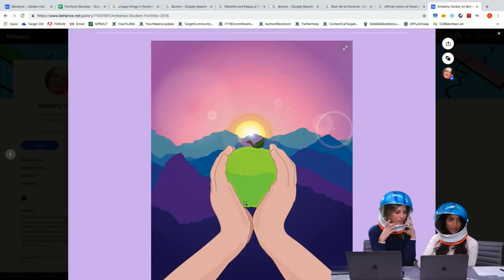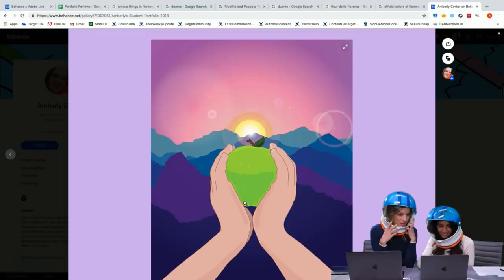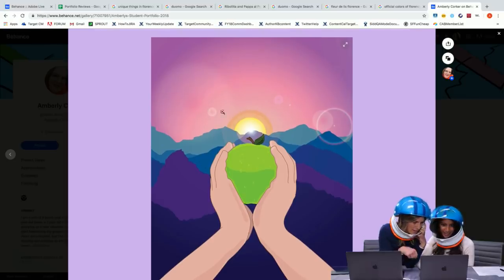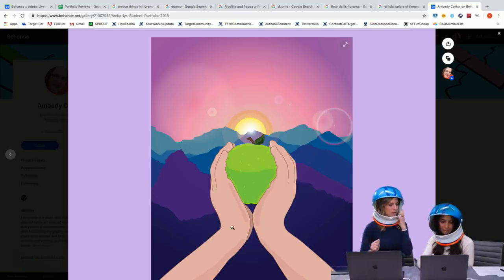Oh, I really like this. The colors are particularly special, especially with those little flares everywhere. I really like that, and I like the more gestural illustration style.